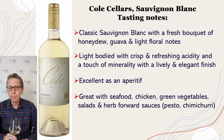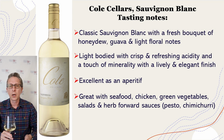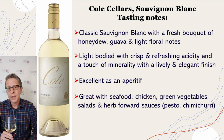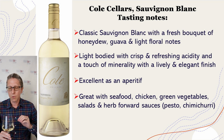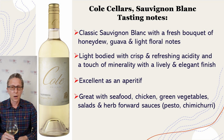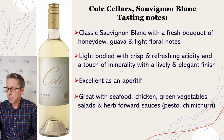This is a light-bodied wine, light to medium in body. Very crisp, very refreshing, great acidity. That's the first thing you'll notice, it's very bright and crisp and zippy. A touch of minerality there, and that really gives you a nice, elegant, but long finish. I could still taste this wine and all the aromatics and complexities quite a while after you finish tasting it. So nice balance on that.